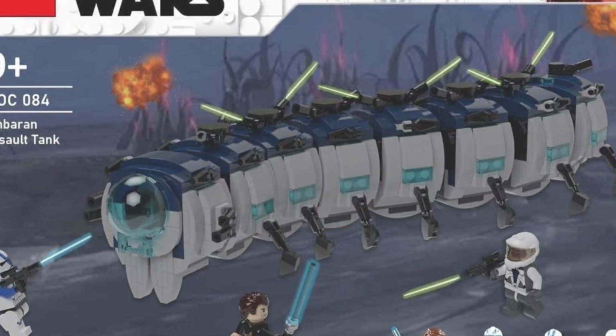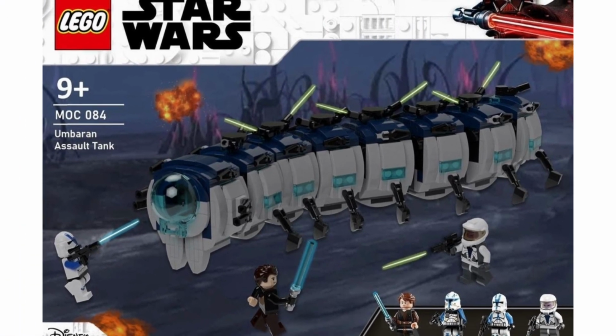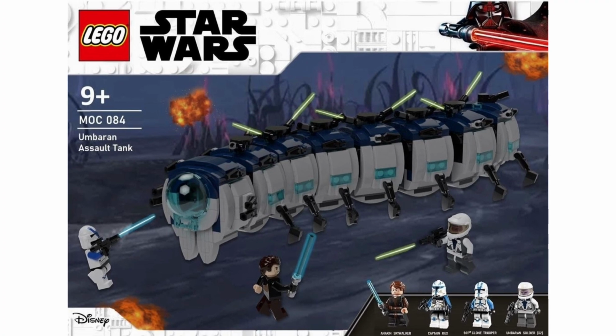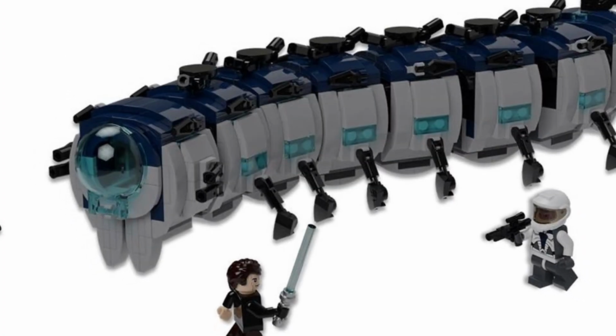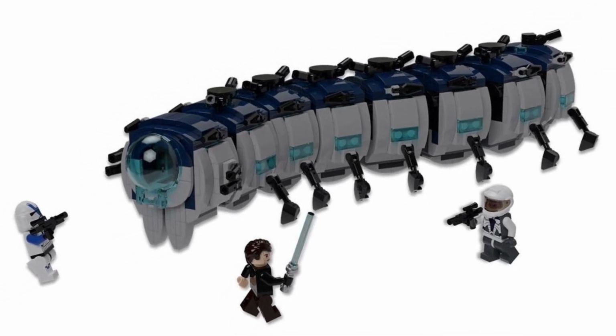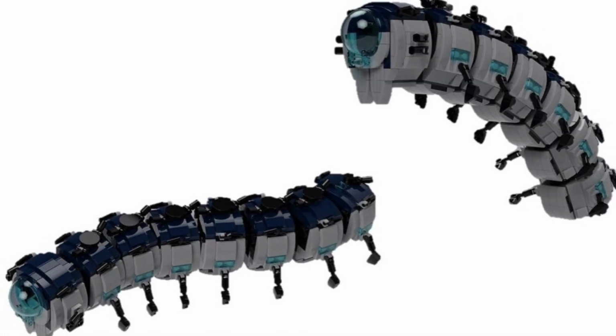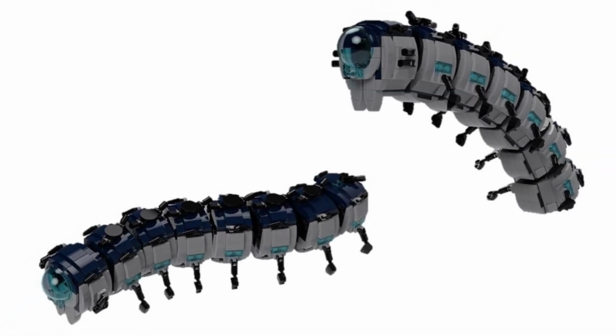Alright guys, the next set that we're going to be talking about today is the Umbaran Assault Tank. I love this set. Just look at it. I love the arc in the Clone Wars. It's about Rex and his 501st brothers dealing with the war and just getting their perspective on the Clone Wars. And then, of course, the Jedi traitor Pong Krell, and, you know, all that amazing stuff. Definitely go check out those episodes. I love this set, though.